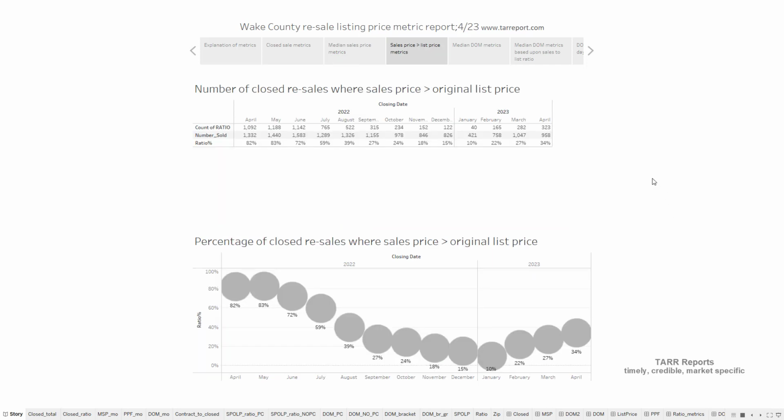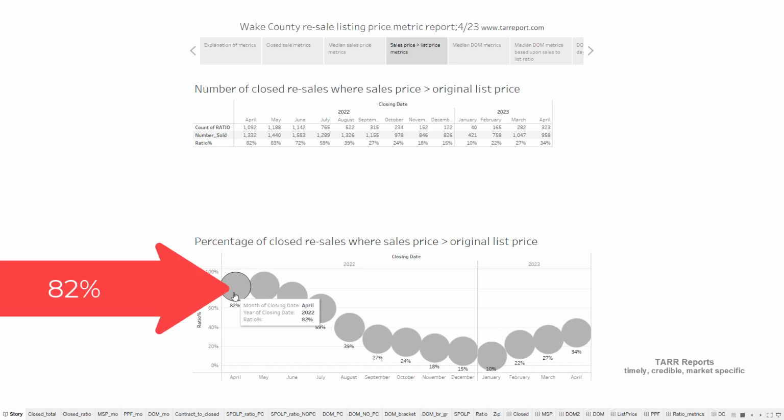Next graph we're going to look at is the number of closed resales where the sales price is original list price, and kind of to go back in time and to see how strong the resale market was in April of last year. 82% of resales in April last year sold above original list price. Boy, if there wasn't a disconnect between supply and demand back then.